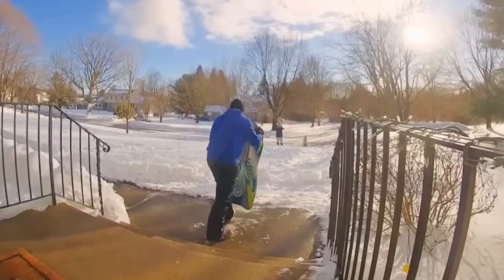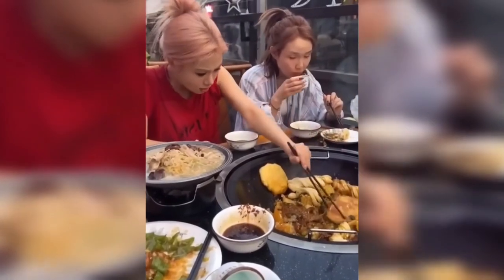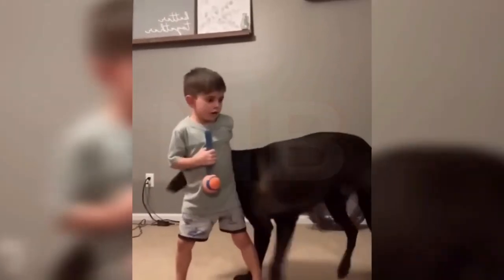Shit! This is... You gotta open your legs up, baby. There you go.